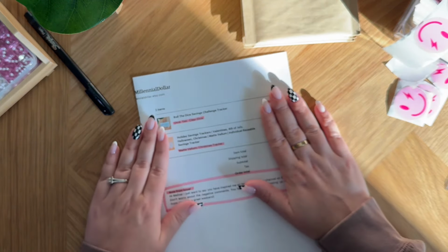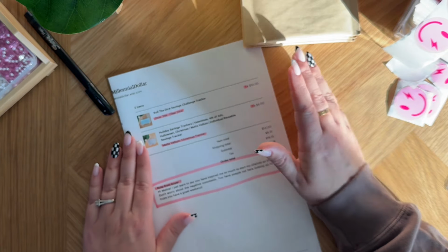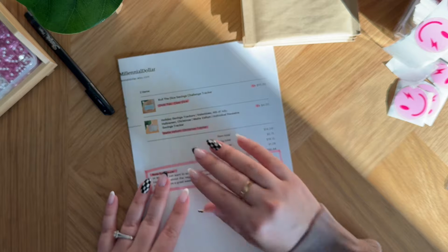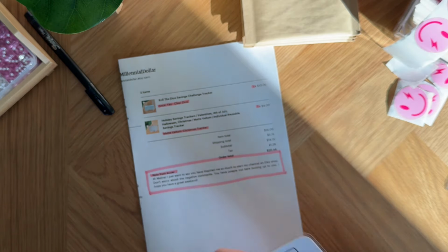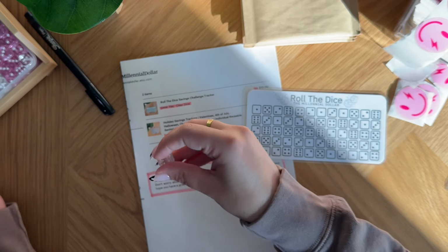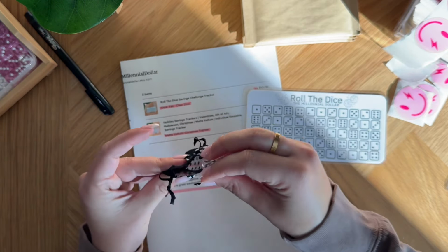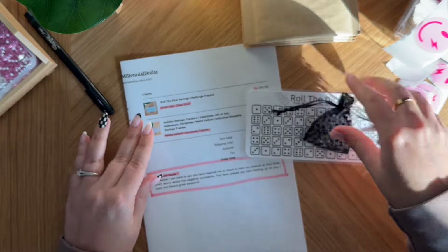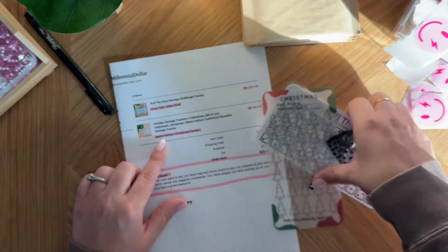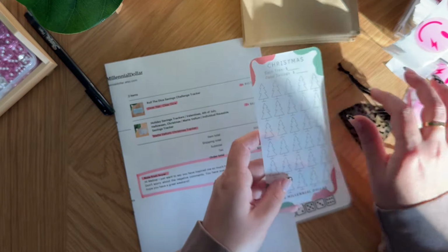Next, we have another fellow Texan and friend on YouTube, Viri. She left me such a sweet note, but let me grab her items real quick first. She chose my Roll the Dice, and then she wanted the clear dice. And then she also selected my Christmas tracker, which was part of the most recent launch.